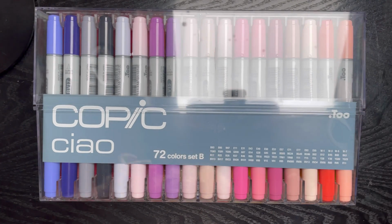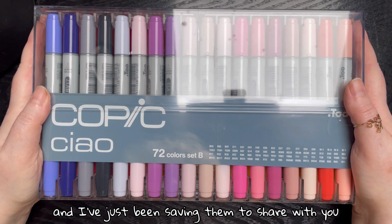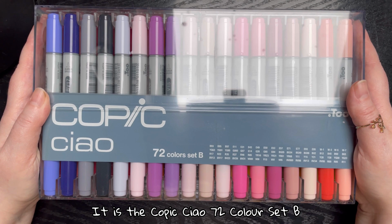Oh my god, I'm so excited. I've had these for a couple of months and I've just been saving them to share with you. It is the Copic Ciao 72 colour set B.